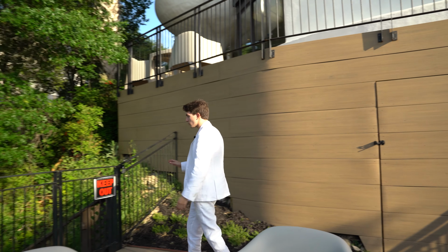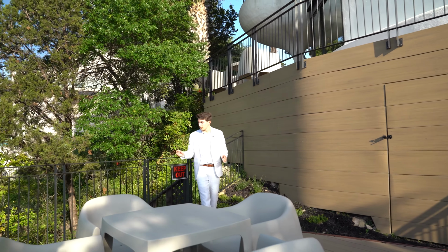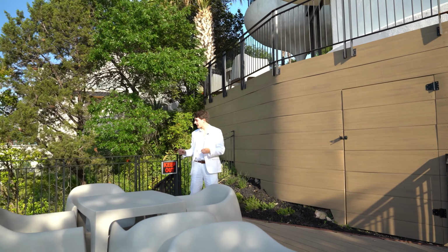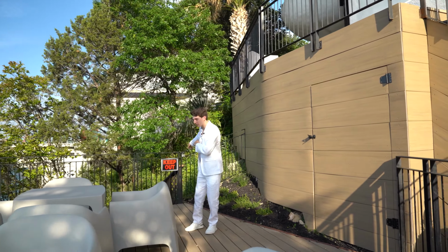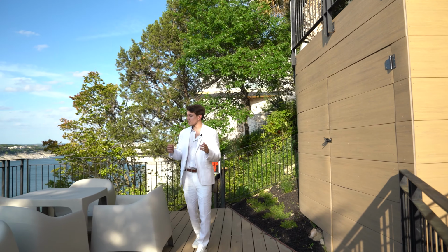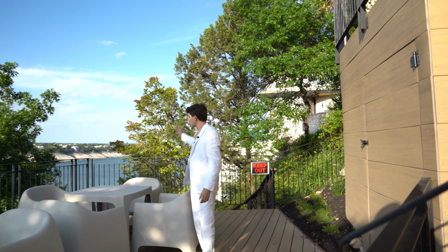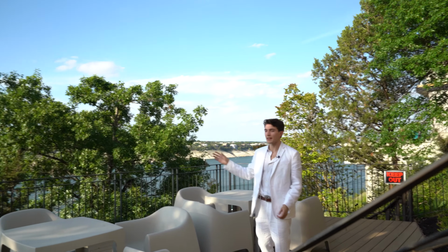Now, at this end, you do have stairs that lead all the way down to the water's edge, but they are original 1979 and they're in a bit of a state of disarray, so the owners have blocked it off. There's a keep out sign, but they do have plans to install a funicular, which is basically just a tram that will carry you all the way down so you can once again enjoy life on the lake.